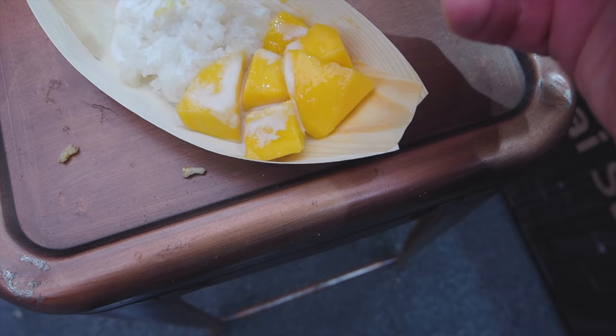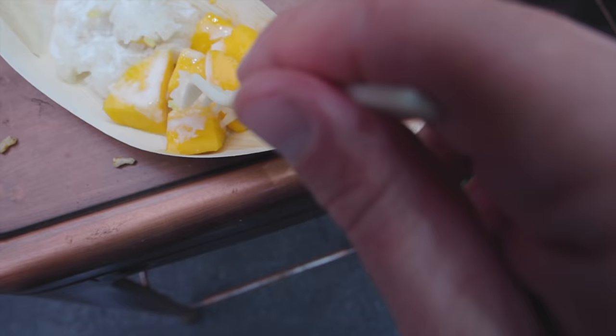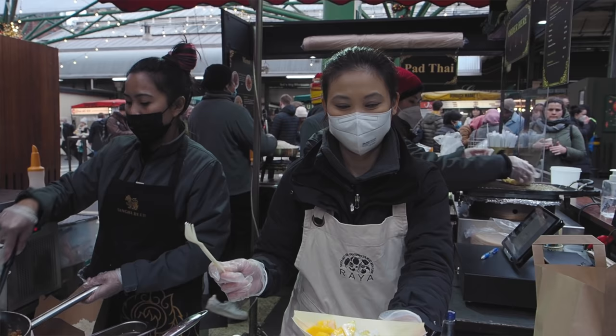So we've got, as the name suggests, sticky rice. We've got some toasted mung beans on the top, a salty coconut sauce, and then we've got some lovely mango. I'm not sure this is Thai mango though. Okay, so I thought Warawan was just showing me this. I didn't think I was actually gonna eat this. So this is everyone's favorite Thai dessert, mango sticky rice.